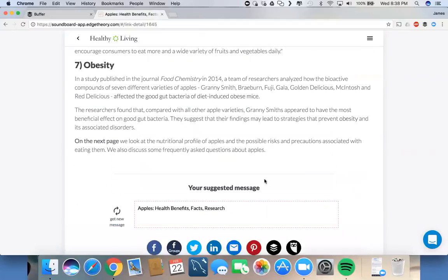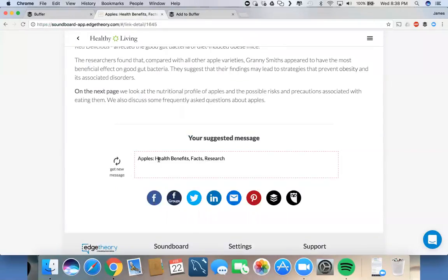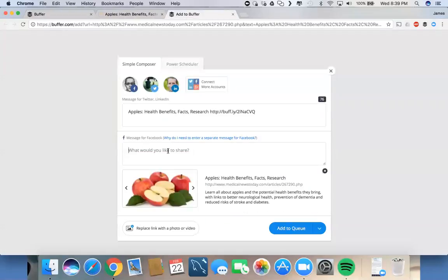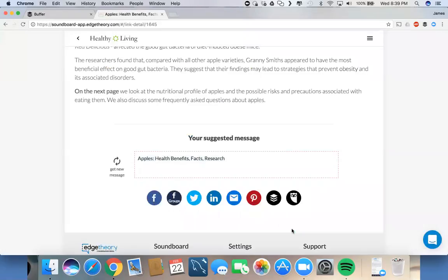So when you hit share in Buffer, again, we have to copy our suggested text here if we want to use it for Facebook. But all you have to do now is hit add to queue, and it's going to take care of all the rest of the timing aspect of it for you. So if you have your Buffer app turned on your phone, you're going to get notifications of where and when people are engaging with the stuff.